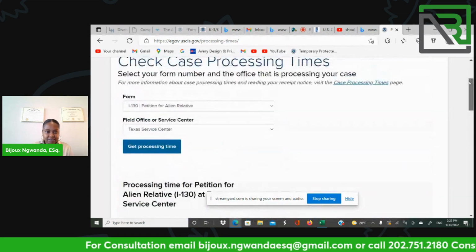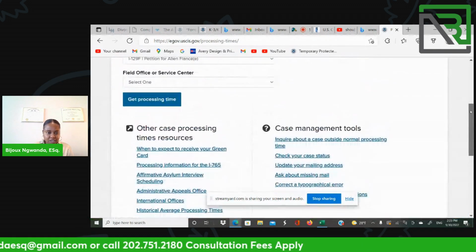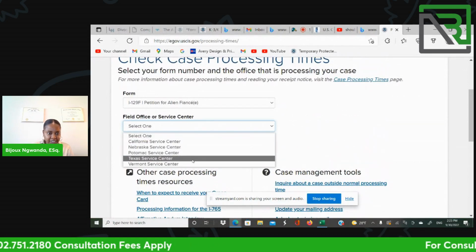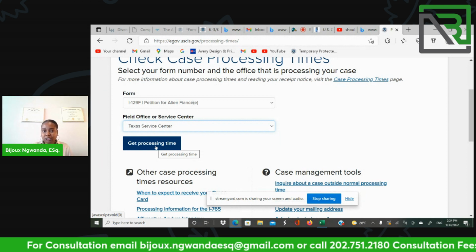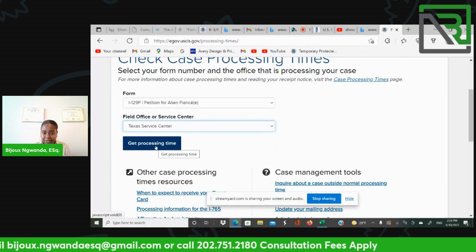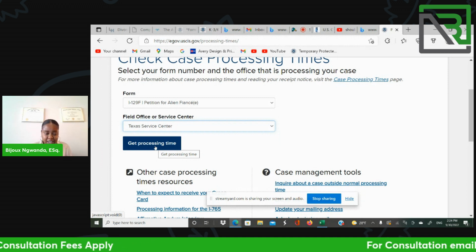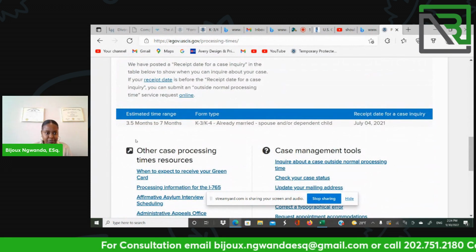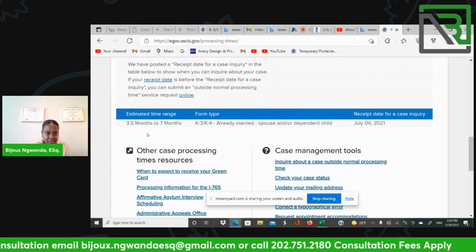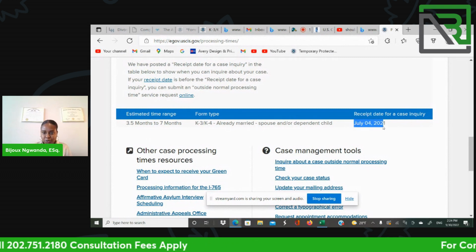So now let's go and check the form I-129F. This one. How long does this one take? We go again to Texas, right? Just because we want to compare to see if what they're telling us is true. Not just if it's true, but if it's worth it to have two applications going on with USCIS and paying all those fees and paying the lawyers too, because now they're working two applications for the same spouse. So you look at processing time in Texas. Okay, it says 3.5 to 7 months. So right now they're doing July 4th, 2021.